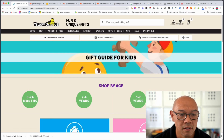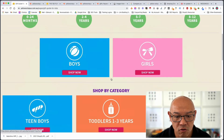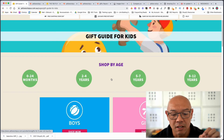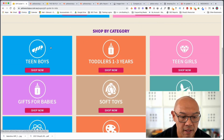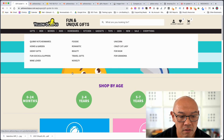Oh, this is great. Look at this. So they've created a landing page using the pages functionality, right? See what they've done here? They've created a landing page that allows you to self-select the type of gift for kids based on their age and based on their sex, boys and girls, or by category. Look at that. And each of these then links to internal collections. This is great. See what I mean? These guys really know what they're doing. Really well done. Let's have a look at the women's gifts collection.